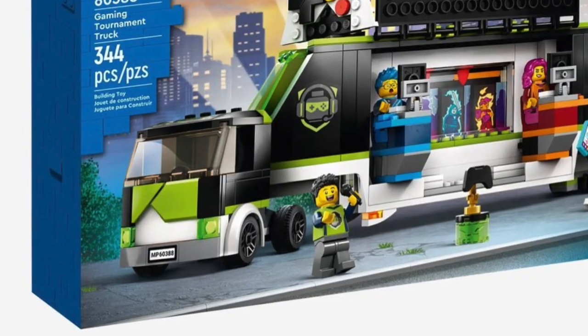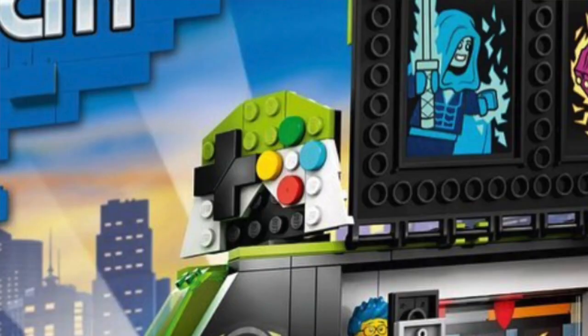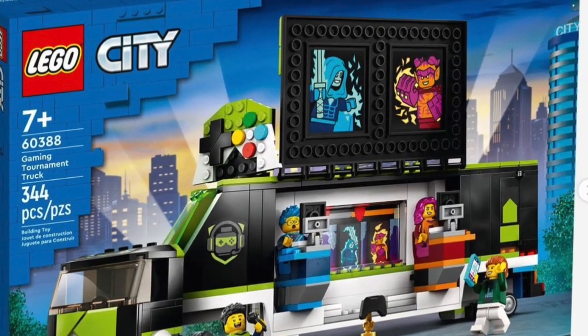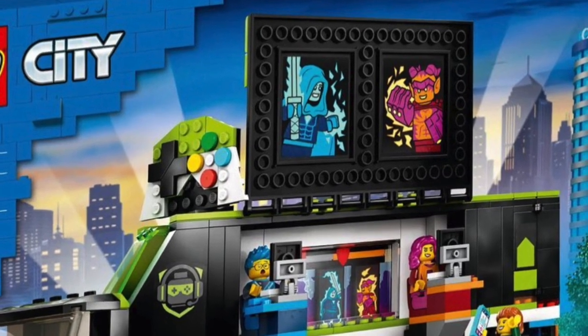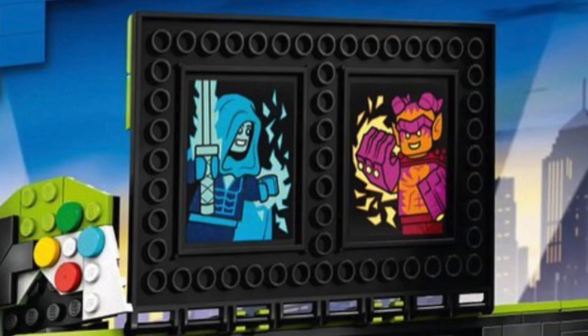I noticed some details at the front of the truck. You have an interesting design there. I like the gaming controller on the top of the truck. I think the added stickers definitely add a lot to the set, especially those cool characters on the tops of the thing. It's like a TV screen that shows the game going on.